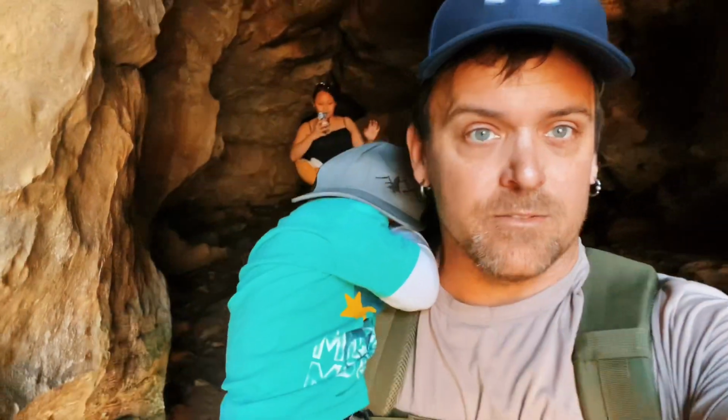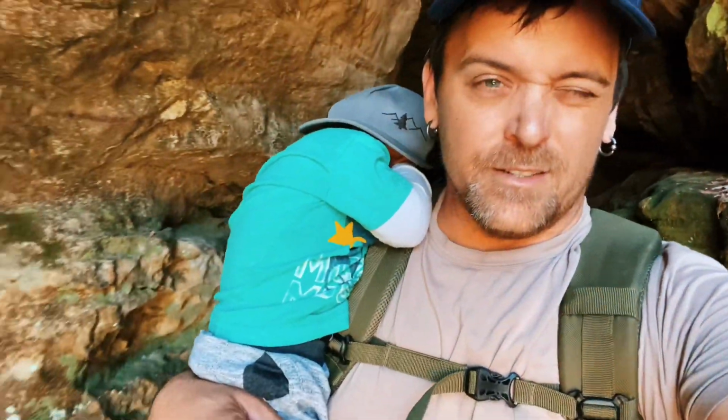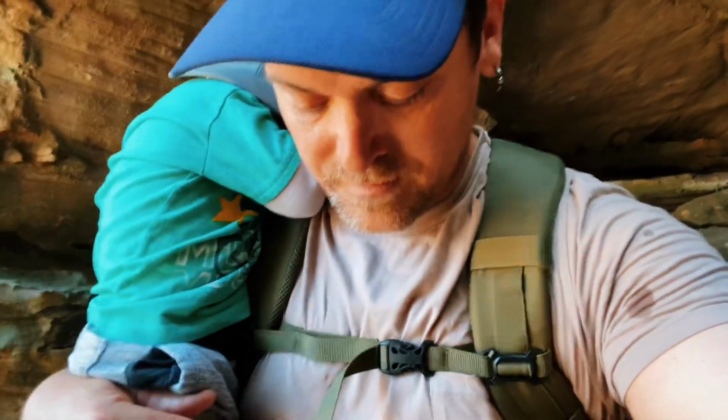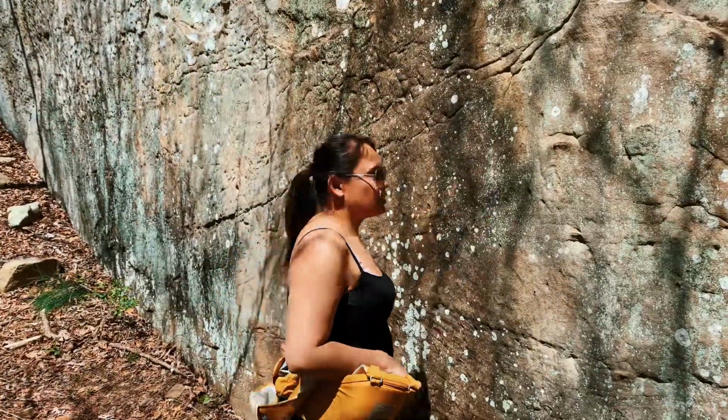Taking off your glasses really helps when you get into caves. I learned that from my wife. You don't look as cool without your glasses, but I didn't look cool. I mean, I thought it was cool. We would get more. Don't do that.